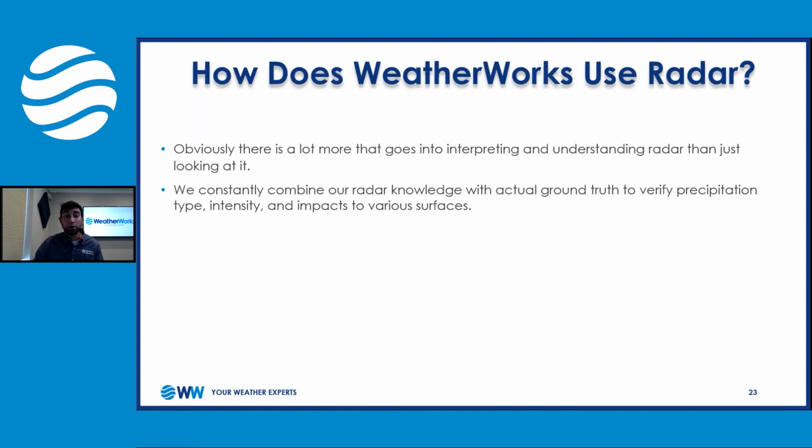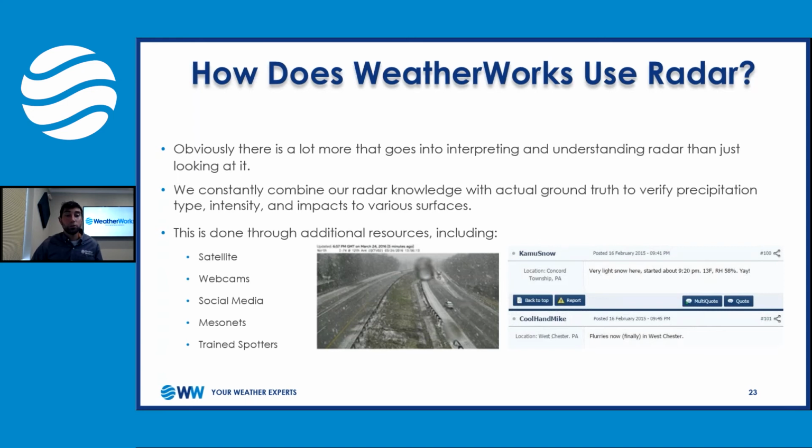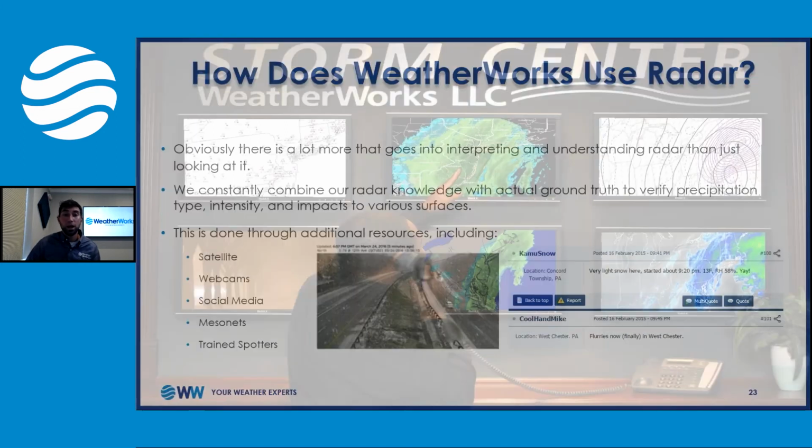How do we do that, and how can you do that? Well, it's done through adding things such as satellites, webcams, social media, mesonets, and getting reports from trained spotters, and you see a couple examples of that right here. You see a webcam with the road starting to cover with snow, and then you see some trained spotters here saying, hey, finally, light snow is falling. I'm assuming there was probably some virga ahead of this, and these guys are finally saying light snow is starting to actually reach the ground, which is really helpful for us and can be very helpful for you as well.